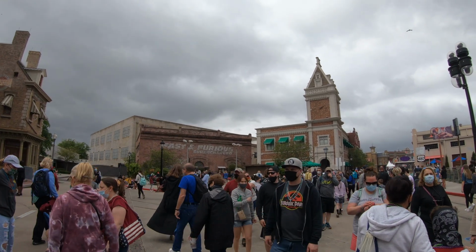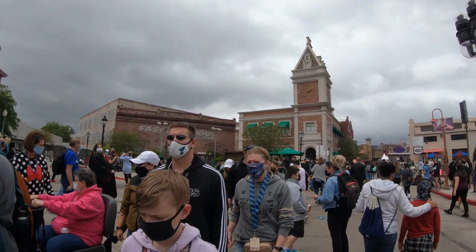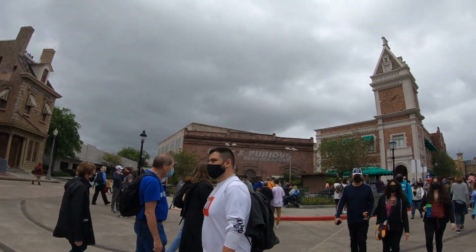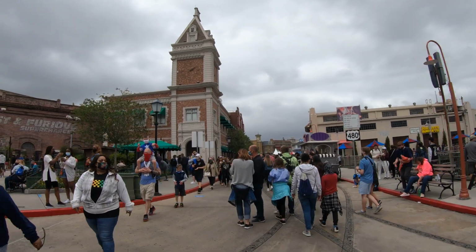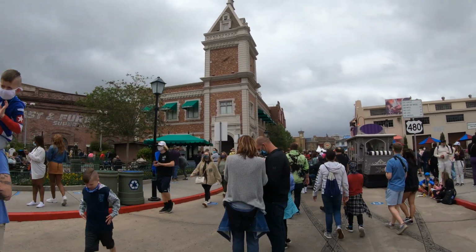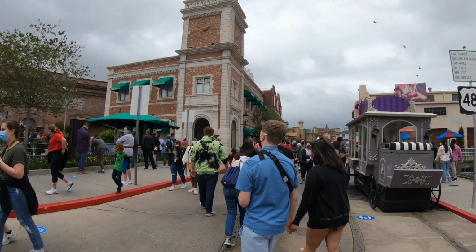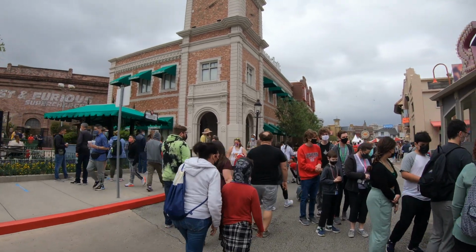So I think Universal has done a pretty good job so far as theming these areas. New York looked pretty New Yorkish, and I should know. And San Francisco, they did another great job. It looks like the Fisherman's Wharf area of San Francisco. I was in San Francisco years ago. I've been there a few times. It's a beautiful city, and I'd like to go back sometime and perhaps do some videos. But again, they did a really good job theming here in San Francisco as well.